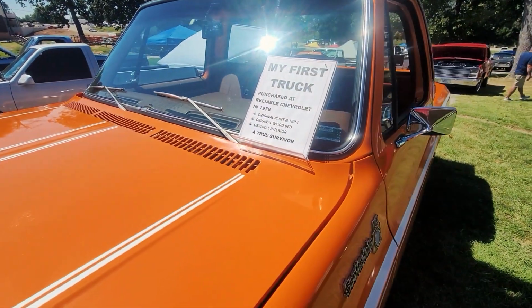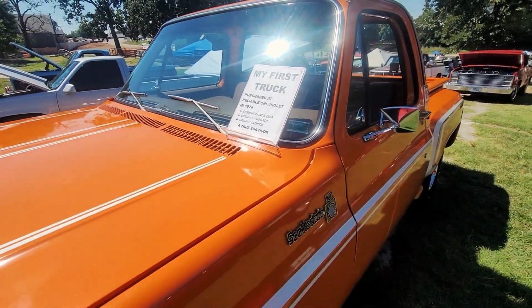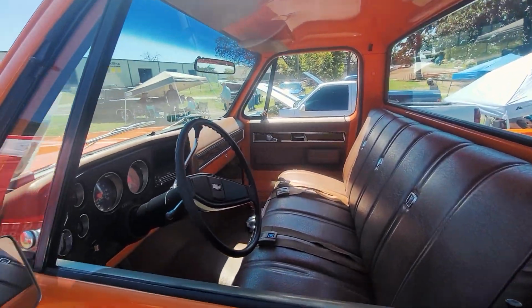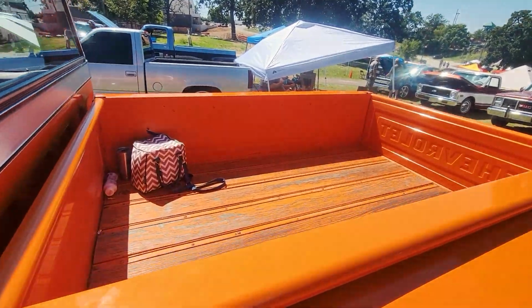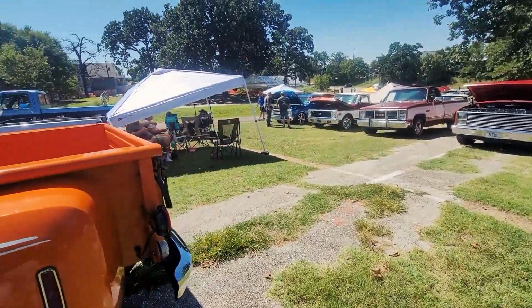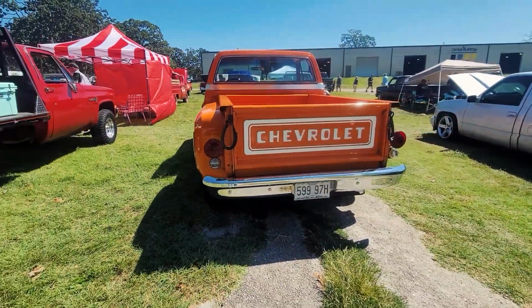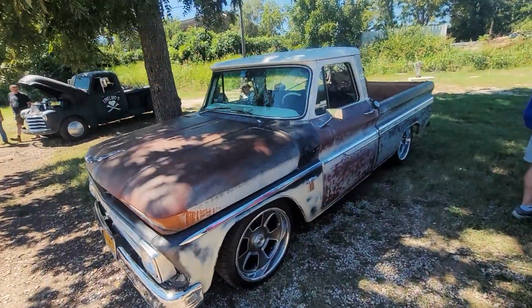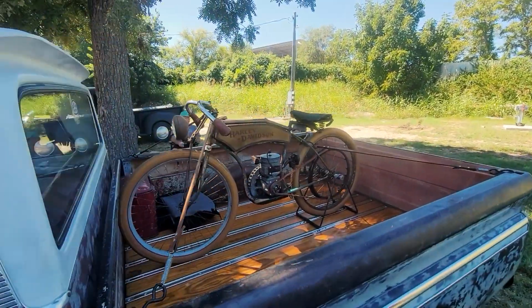Purchased at Reliable Chevy in 76, in original paint and trim, original wood, original interior. Don't usually see these that still got the wood in the bed from the original. Let's check out what's in the back of this thing. Check this out.